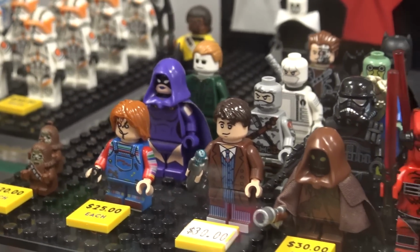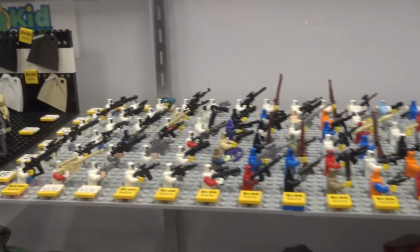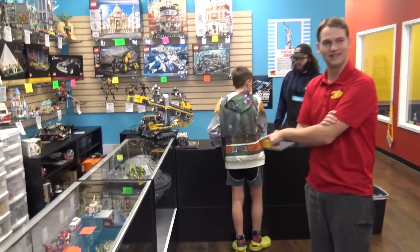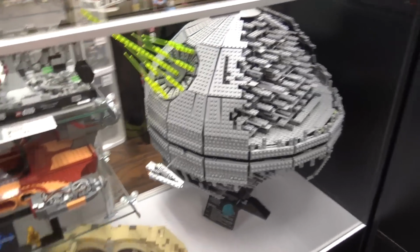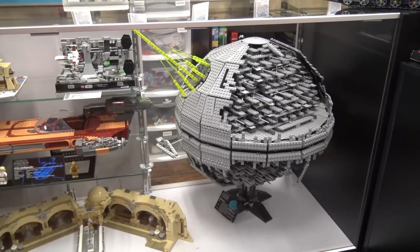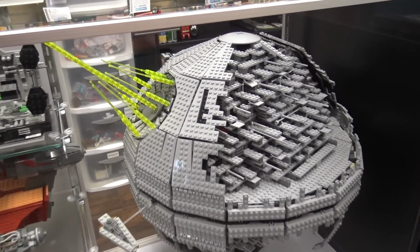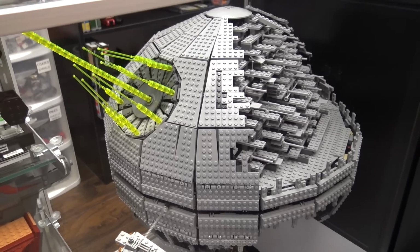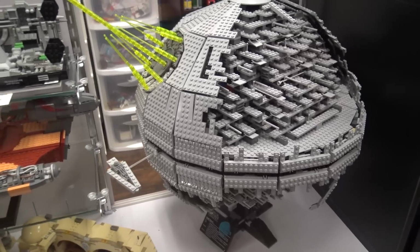And then they do Star Trek figs too, which is one of my personal favorites. And I'm impressed that you actually fit this Death Star set in the display cabinet down here. We actually had to take the door off the back to get it in there. But it's super wiggly, and I really don't want to play hot Death Star with it and have it fall on the ground and shatter, because it did take quite a while to put together.